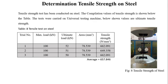and the compilation values have been shown in table number 8 below. So these are the maximum load in a UTM, that is 100 kilonewton, and the ultimate load which we get from the UTM is 52, 51 and 50 from the three steel specimens. And then the area was calculated using the formula pi d square by 4. Here the tensile strength has been calculated in Newton per mm square, and then we finally calculated the average tensile strength of steel, which we get as 657.846 Newton per mm square.